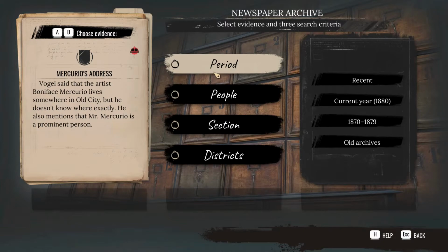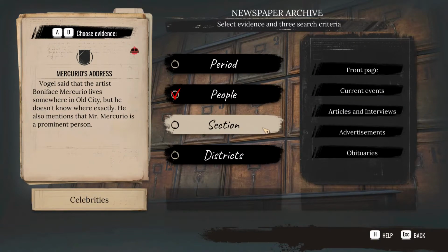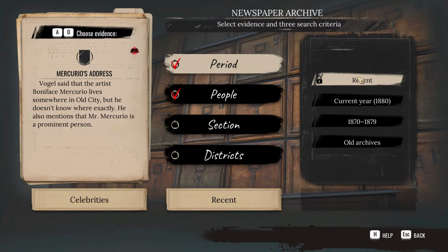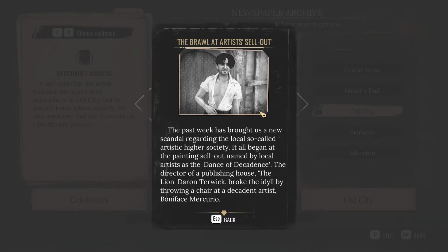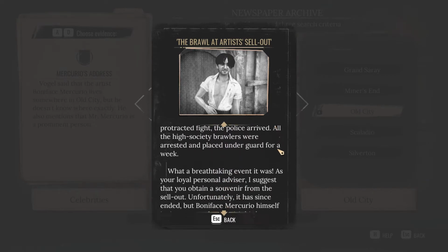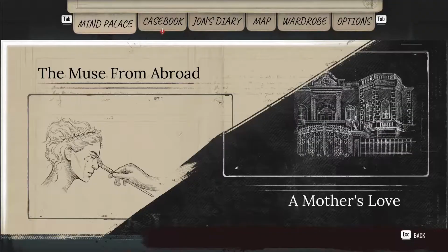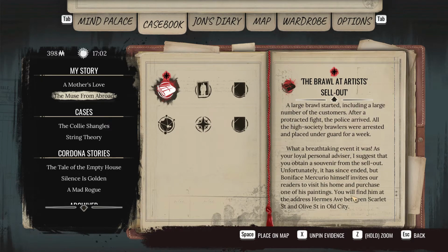Right. I can't really... sections. Old city. Oh, we did find something. That's a huge one. But that did give us something at least. Now we just have to go there. You'll find him at the address between the scars. Alright.